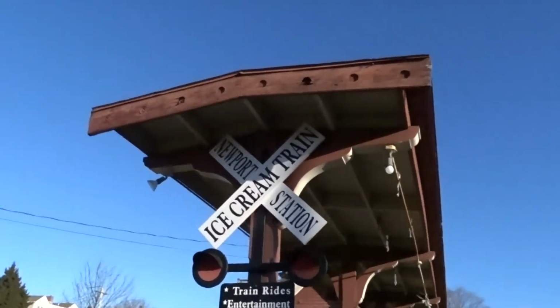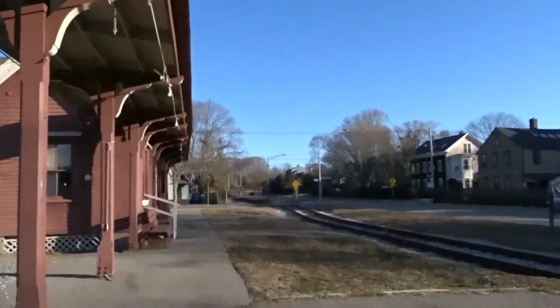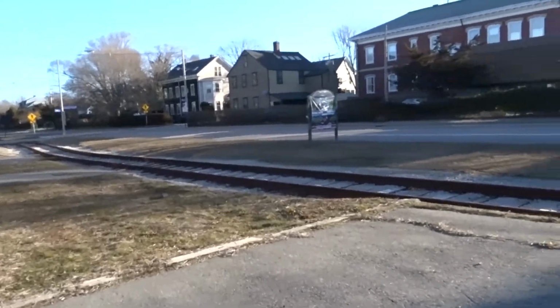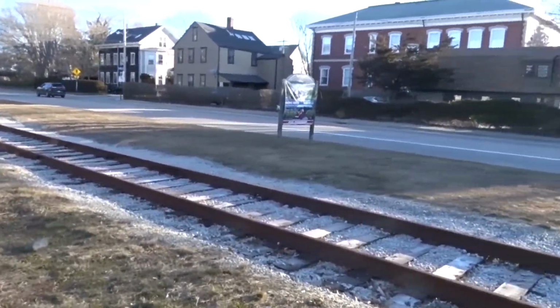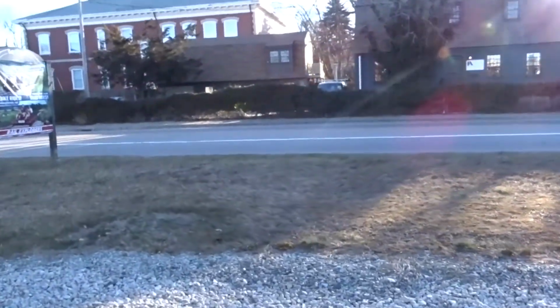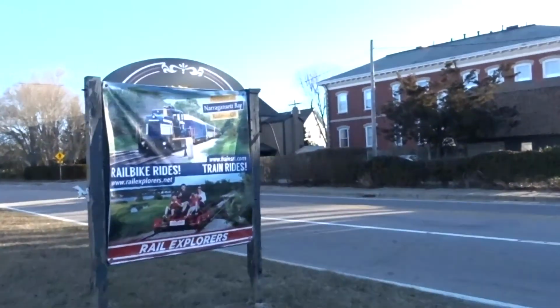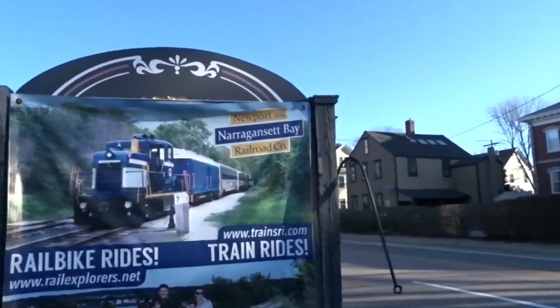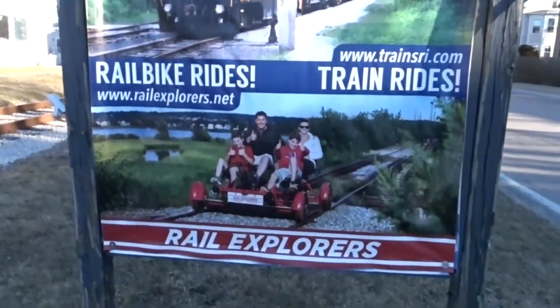It says Newport Ice Cream Train. So apparently, there is a train that still runs here, but it's not the MBTA, of course. But they do have something called the ice cream train, I guess. I did not know this, actually. Newport and Narragansett Bay Railroad Company. You have rail bike rides.